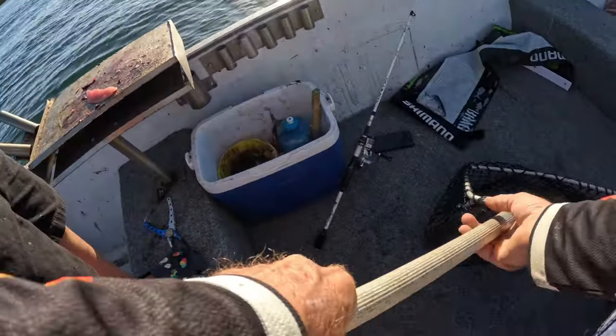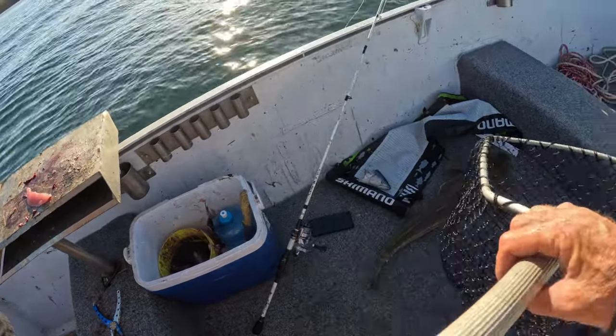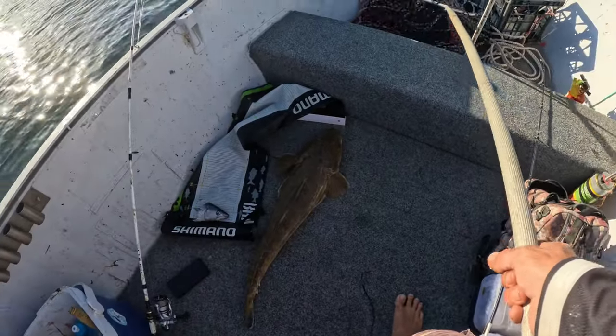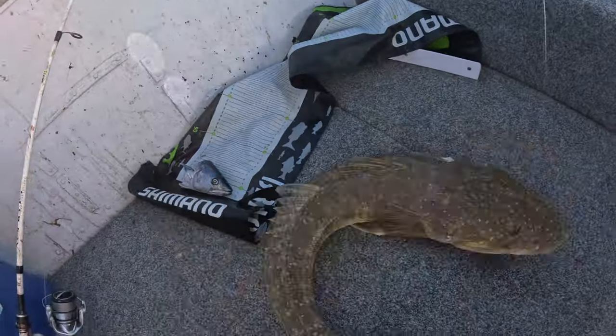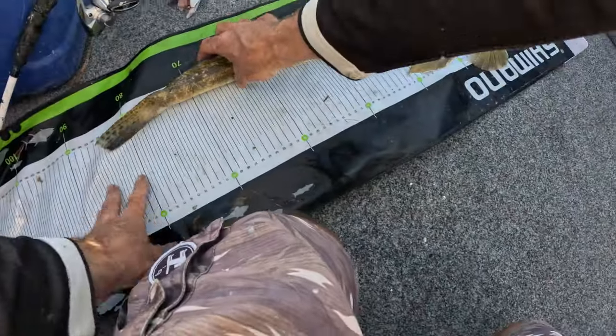It's getting close to 80. Yeah, it's getting close to 80. It's a beautiful fish. Let's have a look. I might get that other camera going. Bloody good work too, mate. You fought him to perfection. You really did fight him to perfection.